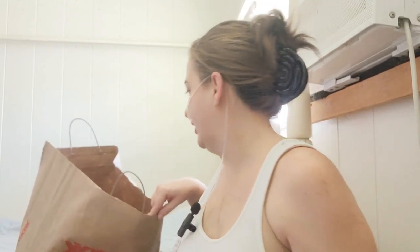TJ Maxx was really well stocked when I went, so I was really happy that they had everything, it wasn't picked over. They must have just had a shipment, but they had a lot of acrylic organizers. I would go to TJ Maxx or Marshalls instead of online or a Target or whatever, because you can find cheaper ones, much nicer, nice quality, and you're not spending an arm and a leg.